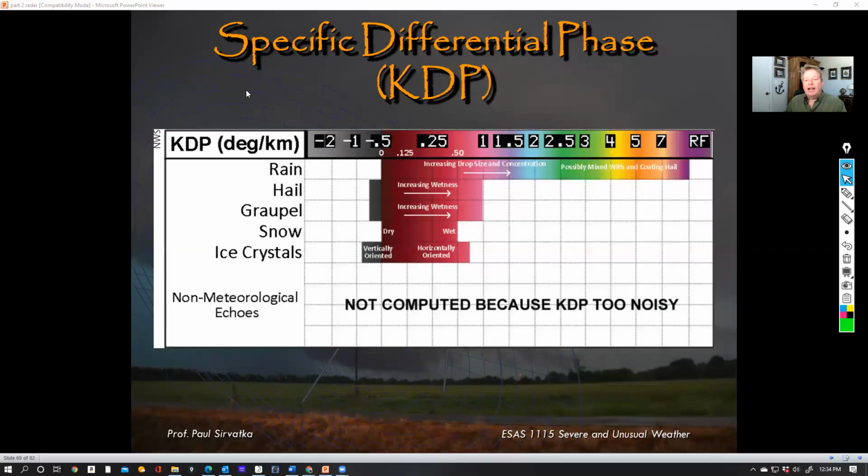All I'm going to say is that when I look at values of this, when I get to rain, rain is going to have some really high values. Hail, graupel, snow crystals, and ice crystals are all going to be in this kind of color range. So if I use KDP and I see this color, it could be rain, could be snow, graupel. But if I see these colors, I'm going, that's rain. I know that because rain does things differently than snow. It says non-meteorological echoes like insects or debris are too noisy and we don't even think about it. We don't even worry about that.